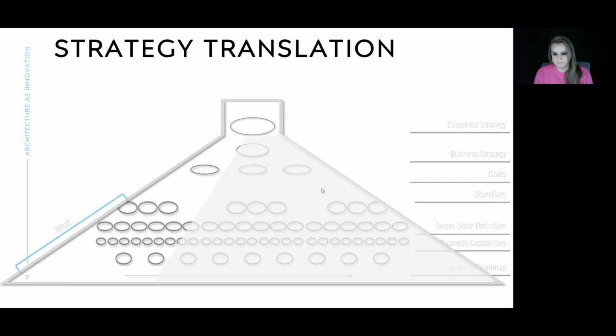So strategy translation, I wanted to bring this up because the event description for this presentation mentioned that there are things done in strategy implementation that cause a failure, akin to going to the grocery store without a list. So think about that. You're hungry, you have no groceries, you didn't make a grocery list. What happens when you go to the grocery store hungry and with no list? You overspend. It becomes a very expensive grocery visit.